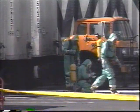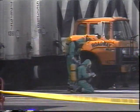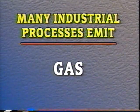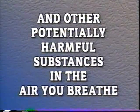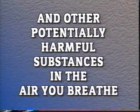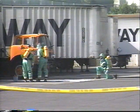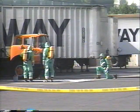First, let's explain why respiratory protection is required. Many industrial processes emit fumes, vapors, gas, dusts, and other potentially harmful substances in the air you breathe. If these substances enter your respiratory system, you can become ill or have long-term side effects.